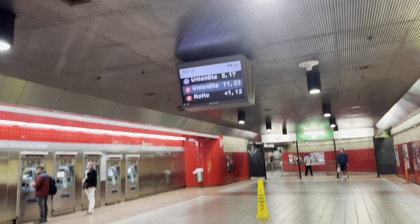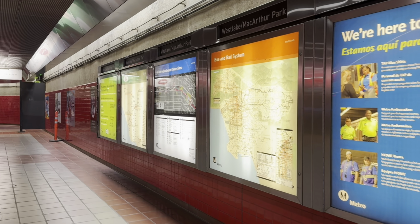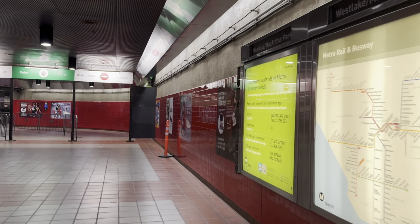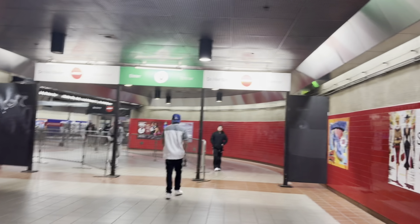But first, we're going to take a look at a destination board here that shows all the departure times for the B and D lines, as well as some other station information that has phone numbers for security and other station area maps that include transfers to buses. On the left, you just saw were also some tap card vending machines for those who haven't purchased their fare yet.